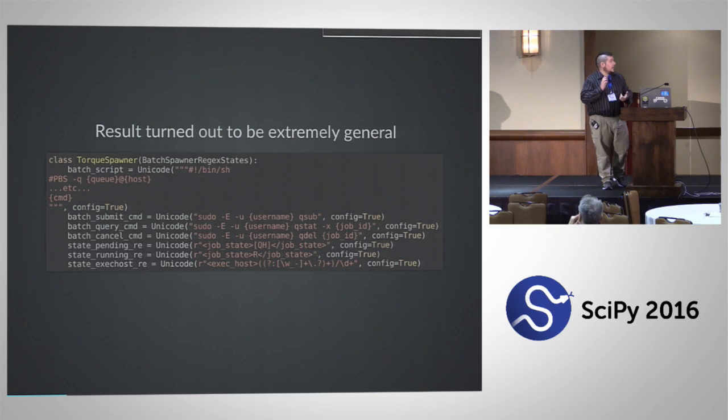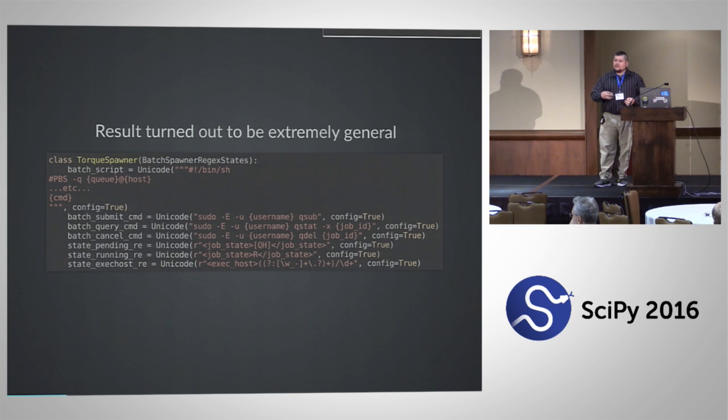So at this point, we also have spawner support for the Slurm scheduler, for the Sun Grid Engine, which is now Univa or something, and those have actually been contributed to the GitHub page. So we already have people who are working with this and developing it. And this has been deployed, at my last count, at 7 or 8 institutions.